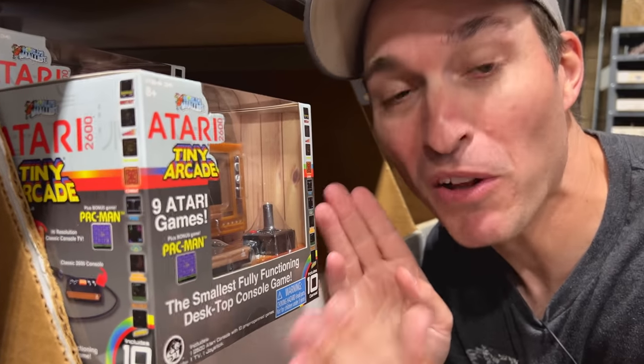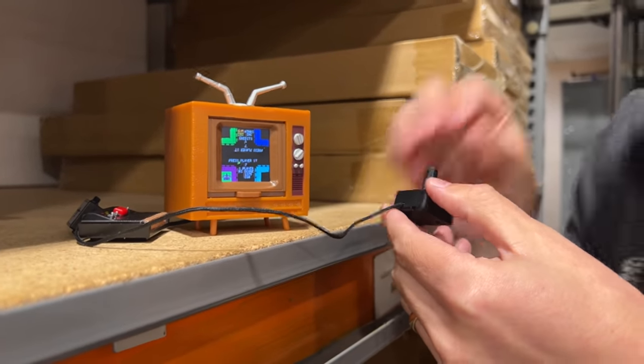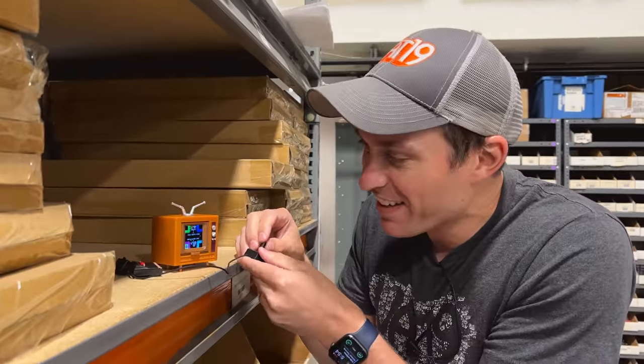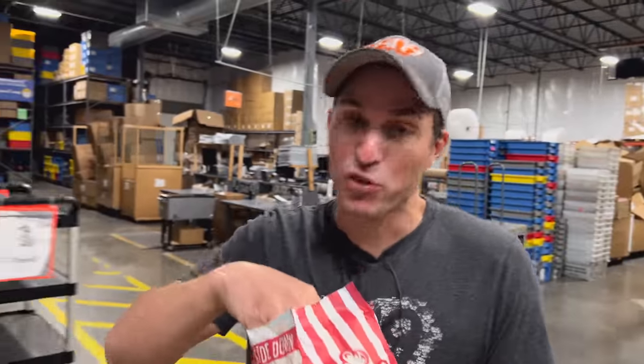It's the world's smallest Atari, and it's fully playable. It comes with this little retro TV, so it's like a mini version of the 80s. This is spicy pickle popcorn. It's got that great dill taste, but that kick will get you. It's really addictive, though. All right, back to those commercials.